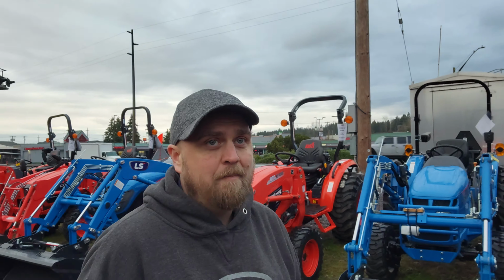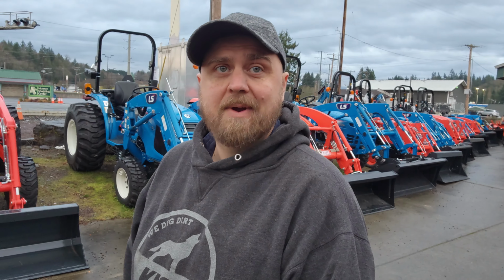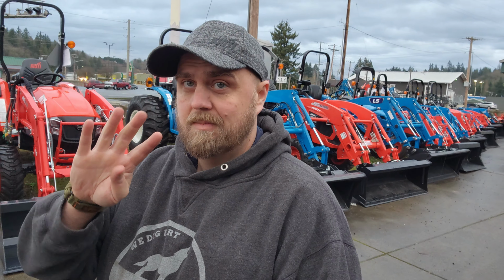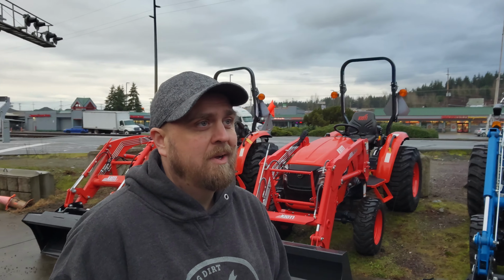Question number 1, how big is your property? Question number 2, is your property established or are you the one doing the establishing? Question number 3, what jobs do you plan to do with this tractor on a regular basis? Question number 4, how much do you need to lift with your machine, on the front or the back? And then question number 5, what special considerations do we have?